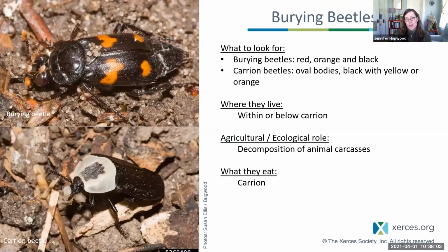Our next group of beetles are decomposers. These are burying beetles and carrion beetles. And both of these groups have fairly colorful patterns and are both excellent at tracking down carrion. For example, they can find a dead carcass from about 2 miles away within an hour. So really excellent at finding the carrion, the food source that they need. And carrion beetles pictured here on the bottom lay their eggs directly into carrion and then develop fairly quickly. Burying beetles, on the other hand, have a different approach. They will dig underneath the carcass, and then when the carcass sinks down into that hole, they're covered up. And that's their way of securing the carrion and reducing competition, because there is a lot of competition for dead bodies.